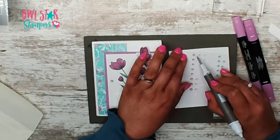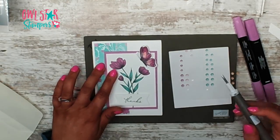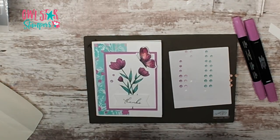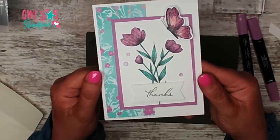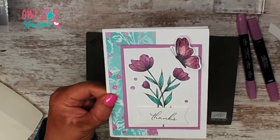You can see why I have gone through almost 2 whole packs. I have a 3rd pack even open. These gems are so pretty. You're going to love them. You're going to need more than 1 pack. Use them. Use up your pretty things. All right, there we go. Here's our last card. Let me know what you think of this. I love it, and I hope you guys do too.